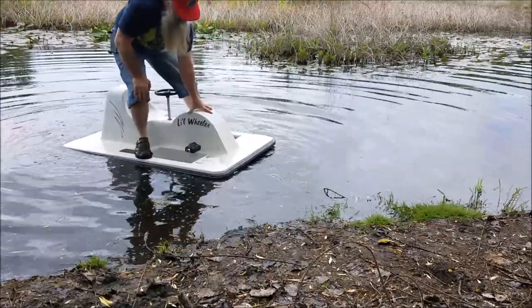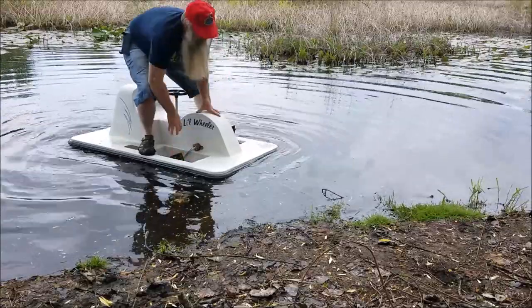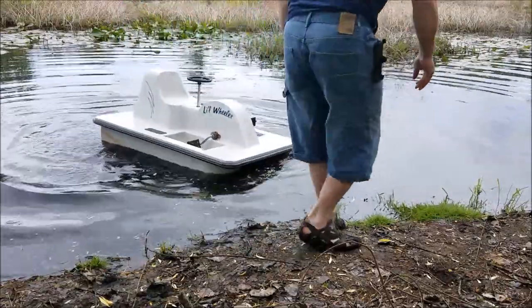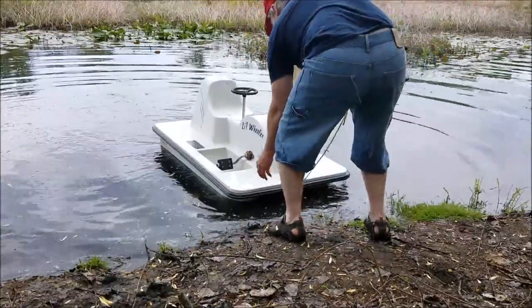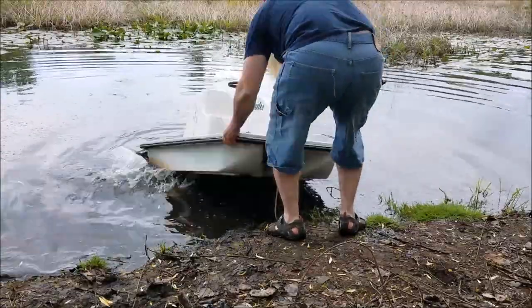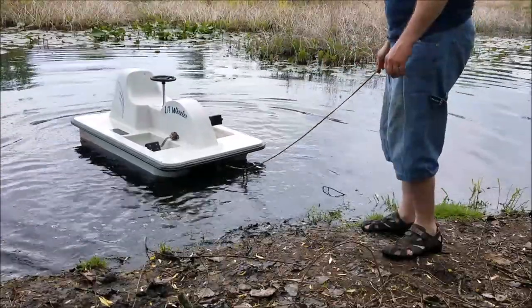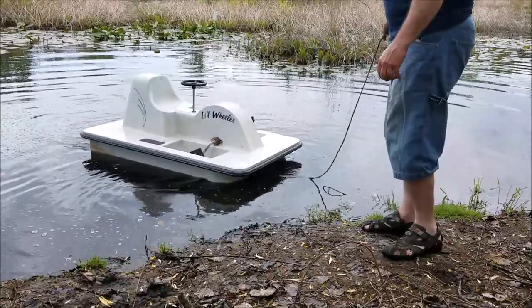I think I'm a little big. All right. Yeah. Oh well. Need a little person for the little wheeler. All righty.